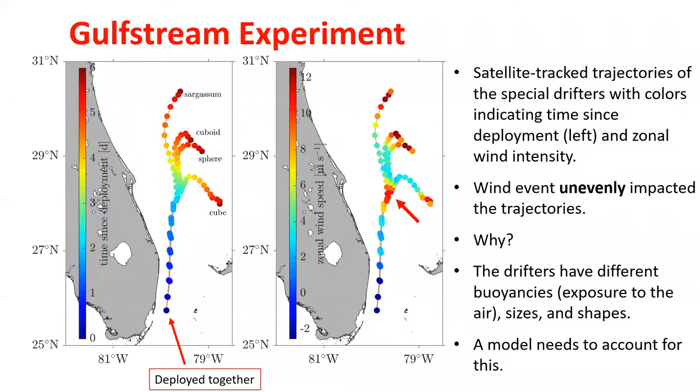So just to tell you a little of the difference, the main difference was not the size. The main difference was that the cube was a little more exposed to wind, and the least exposed to the wind was the sargassum. So you can see that if we need to consider the wind or the interaction with the atmosphere, what factor we need to include. And that is what we are working on with the theory.